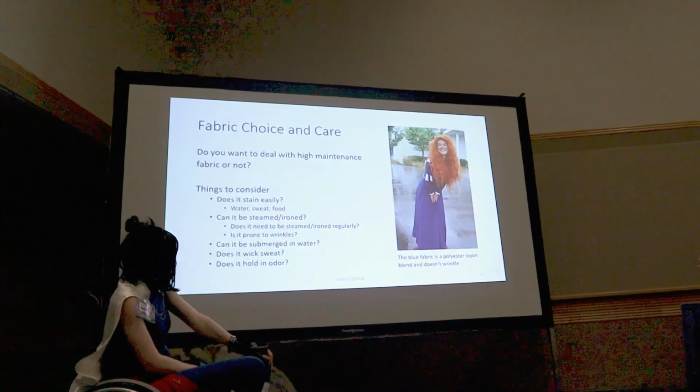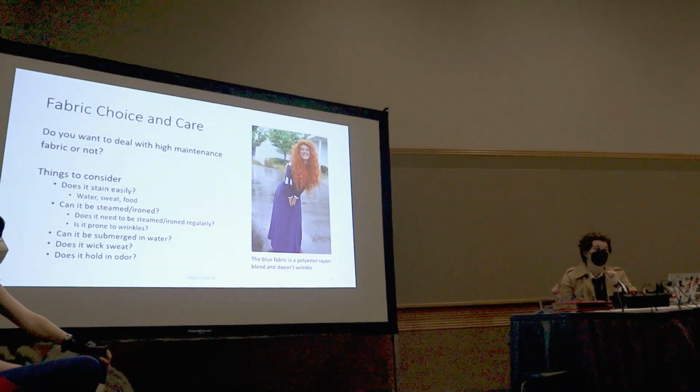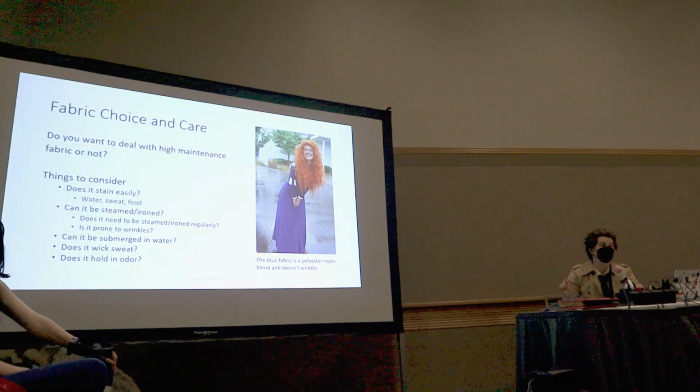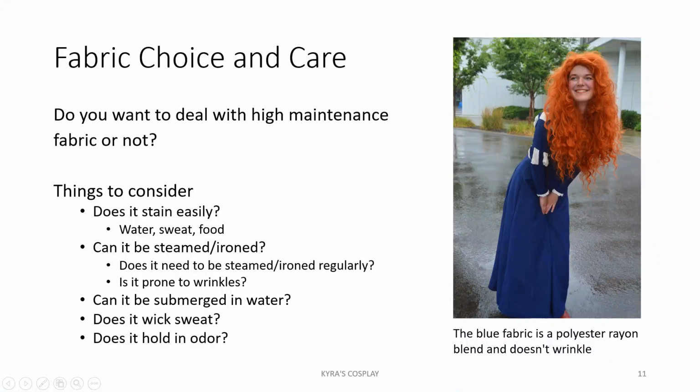We talked a little bit about fabric before, but we're going to briefly touch on it again. So when you're making a costume, things to consider are like the nature of the fabric. Is this something that I have to steam, like linen, super wrinkle prone? Satin, some satins, if they get wet, they might stain. So those are some things to consider when it comes to creating a cosplay that's going to work for you.